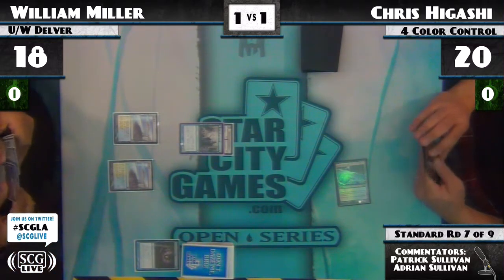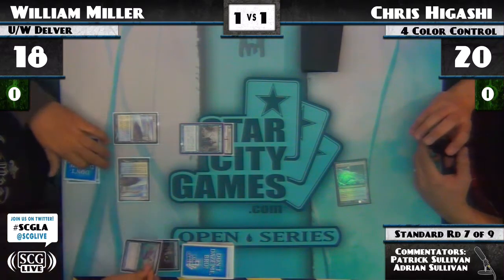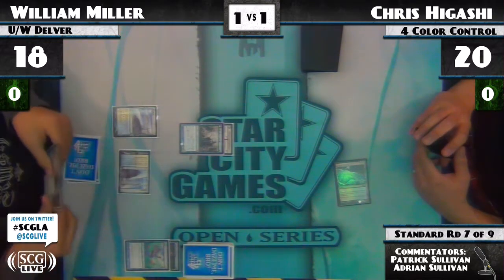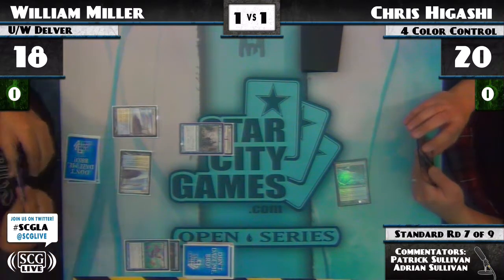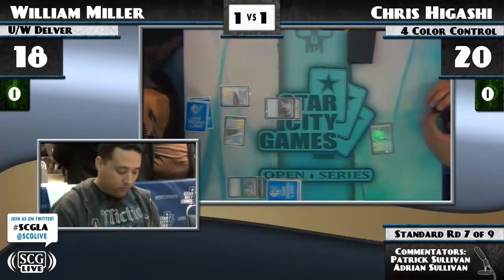Gitaxian Probe shows Chris Higashi's hand. A bunch of slow stuff. I think I saw a Galvanic Blast, a Doomblade, and a Dissipate, but I'm not sure on that. We have a Ponder. It's a Fishy Ponder. Patrick Sullivan likes Fishy Ponder. I like 3 Moon Ponder. I'm not sure if you have an opinion.